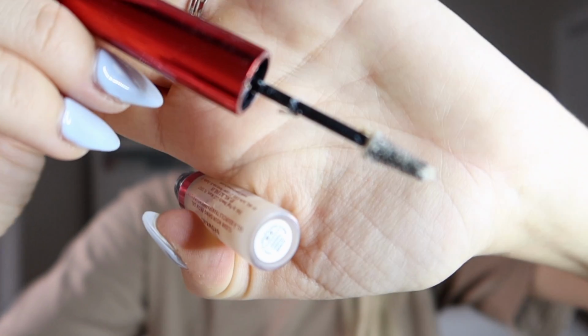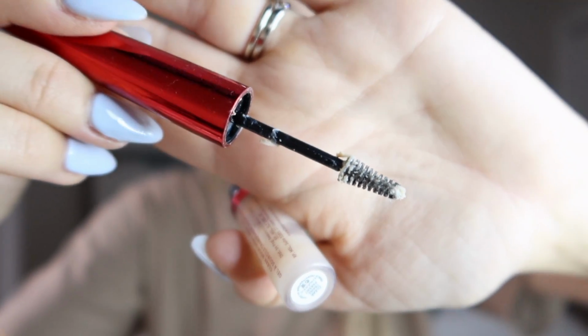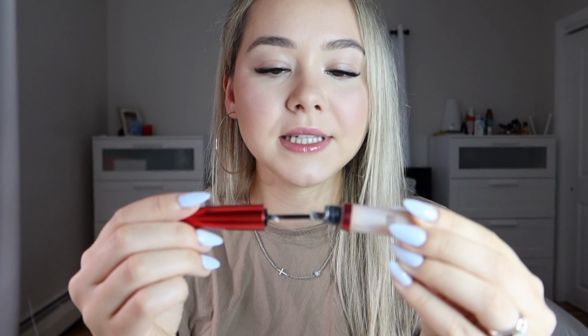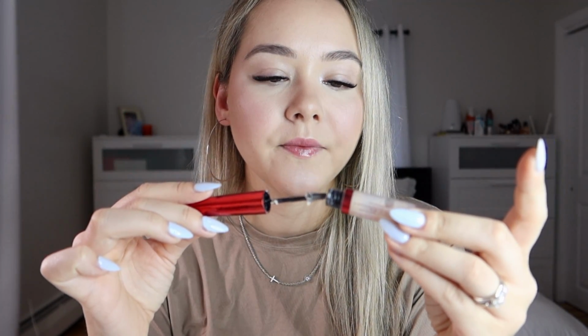But you guys, do you see? This is disgusting, but do you see what it picks up on the brush? I feel like the consistency of this is so dry that it becomes kind of flaky, and then whatever is on this brush, it leaves on your eyebrows. And yeah, I don't know, it was not my favorite thing to use.